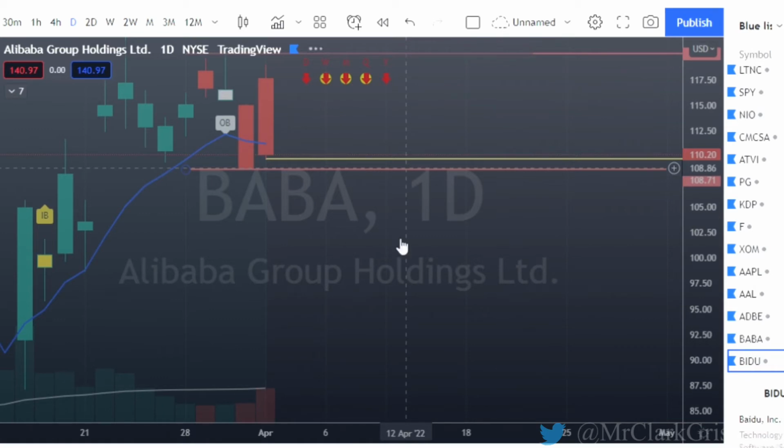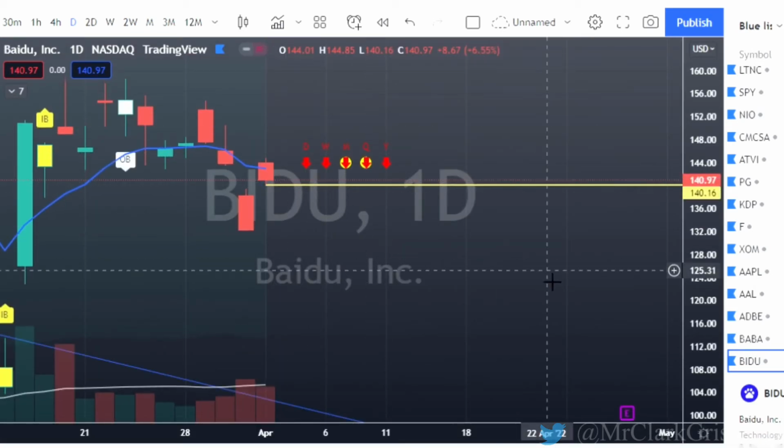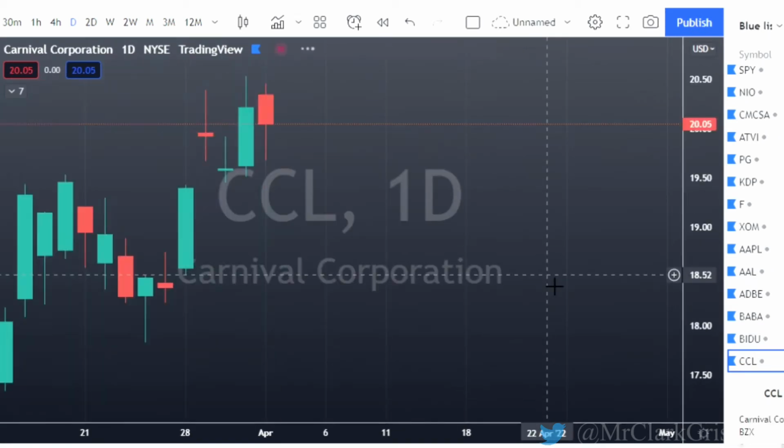BIDU, same thing. 2 up that finished red. Little gap to fill here. We can look for puts at 140.16.